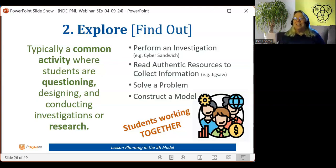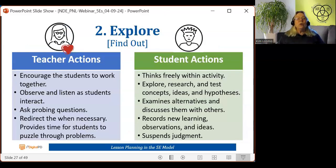Some of them are really good for the environment, right? So this is that opportunity where we again step off the stage and we have our students find out, work together, and explore concepts. So what are we doing? Well, we're teaching by walking around. We're encouraging students to work together. We're observing and listening to our students. We might be asking probing questions to help guide those groups to get where we want, redirecting when necessary, and providing time for students to puzzle through problems, right?